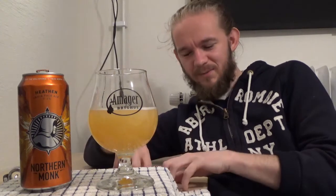I wouldn't be surprised if they've used Columbus and Centennial to back up the Citra in some way. But yeah, the way that all the hops in this beer go together is very, very nice. If I was having to guess, I think they've maybe used a little bit of Kent Goldings. They've definitely got Citra in there, they admit they've got Citra, but I think there's a little bit of Kent Goldings, perhaps a little bit of Centennial, and also some Columbus. I think there's something like that in here. But it's a very well balanced beer.